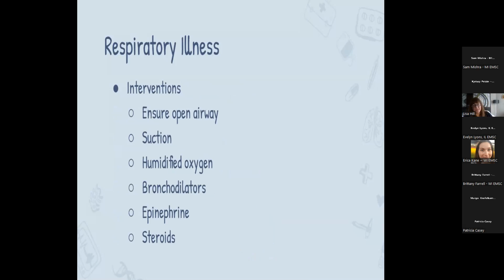So interventions: ensure that they have an open airway, and suction. Down there on the bottom of the screen, that'll eventually show up if it's not there yet, is what we call a neosucker. I describe it to my nursing students and paramedic students as a flexible yank collar, because we all know what yank collars are, right? We always learn that in our EMS classes. But this is a lot smaller. It's probably 3 to 4 inches long, but it's flexible. And this is like the best thing in the world to suction babies.